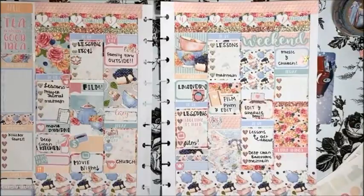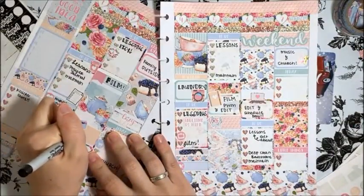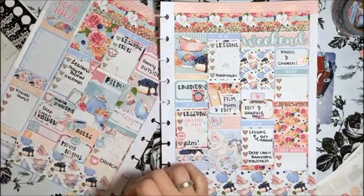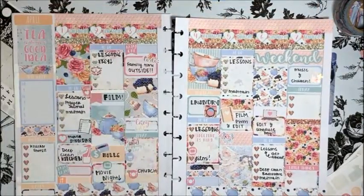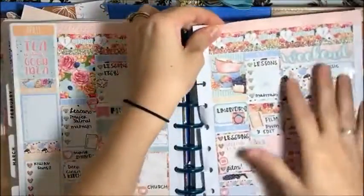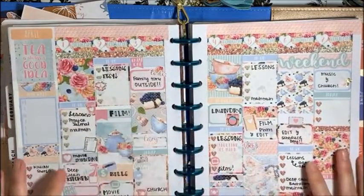Okay. And that, I'm pretty sure, is going to be it for now until I start filling it out during the week. Today is only Wednesday, so it's not that far into the week as far as the week before this one is concerned. But I will show you what it's looking like so far, and I will let you see it.